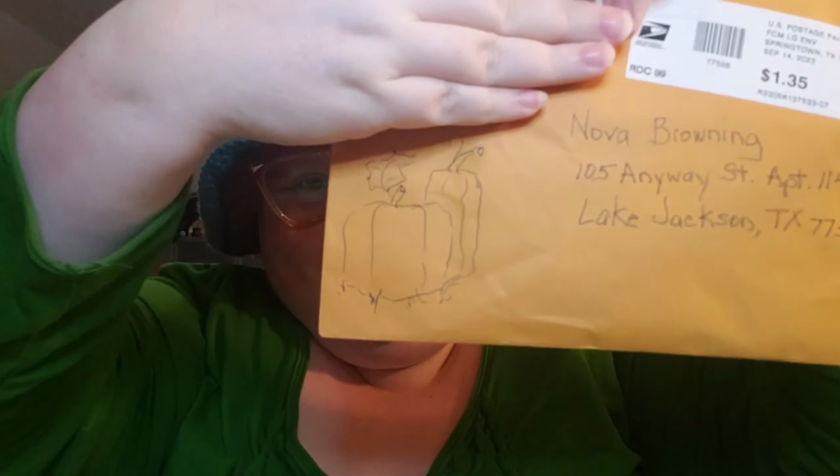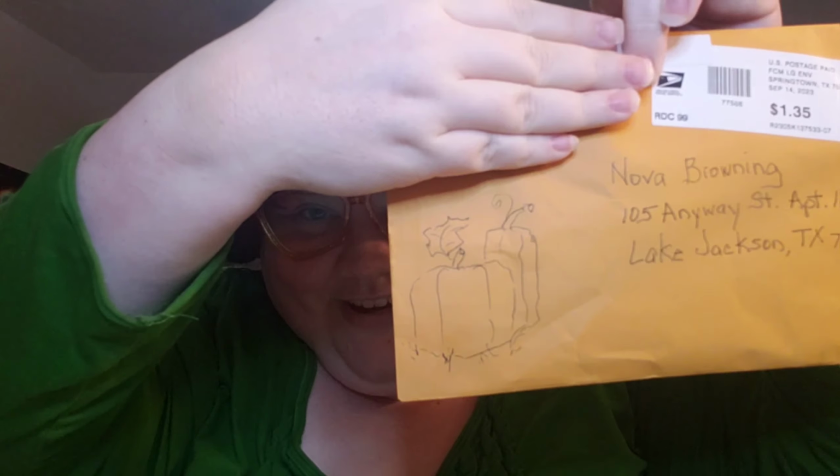All right, so I've got another one here, and there's a little drawing. Let me cover up the address. There's a little drawing of some pumpkins on the front. So cute. All right, I see some tissue paper in here. Oh, that's cute tissue paper. And I think there's a note in here too, if I can get it back open. Is this a note? Yes, it is. Okay, let me try to finagle the note out. All right, and then I think that was everything. Yes, okay. Oh, they did a big pumpkin drawing.